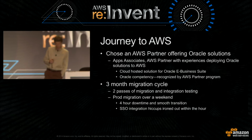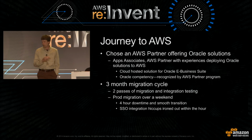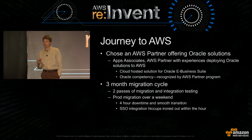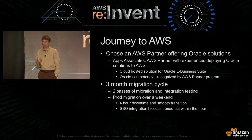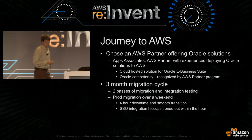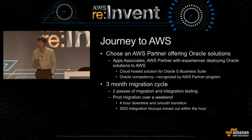But in the end, we chose a partner that specialized both as Oracle EBS implementers and as an AWS partner. And I think that's really important. You'll probably hear why in the next slides when Thiru comes up. AWS has a lot of complexity, and you could just spin up a few servers, but to actually make it run really well, be cost effective, be reliable, you do need the expertise of knowing the AWS platform, how to make that architecture run EBS well.